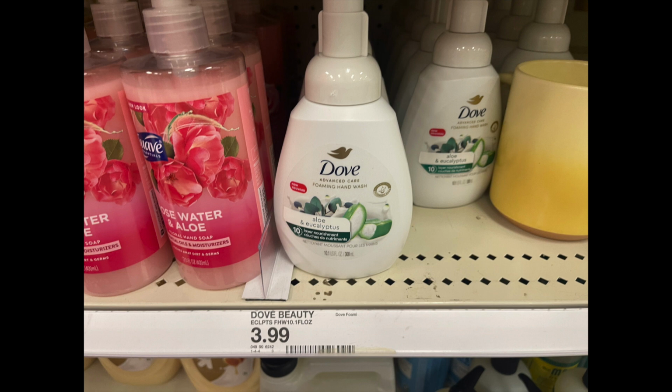Now, I do want to tell you guys to be careful with this Dove hand soap. It's $3.99 because I almost picked up these instead of picking up the ones that were $4.19. If I would have picked these up and the two razors up, my total would not have equaled $25. So just a disclaimer on there, make sure you do your math on all your products that you get to get that spend 25, get a $5 gift card.